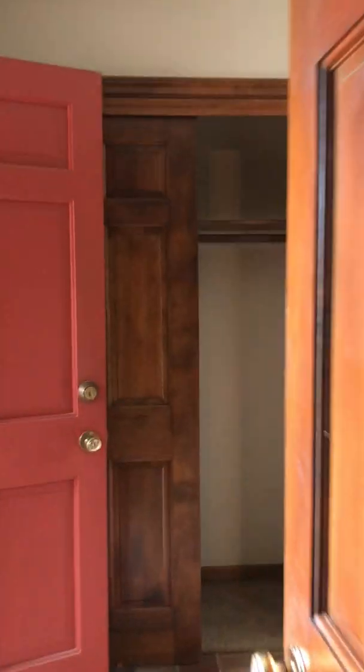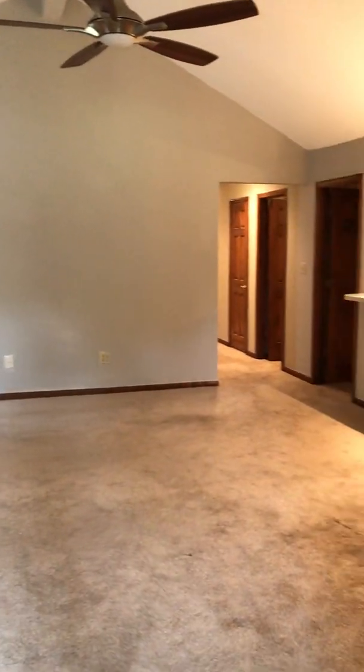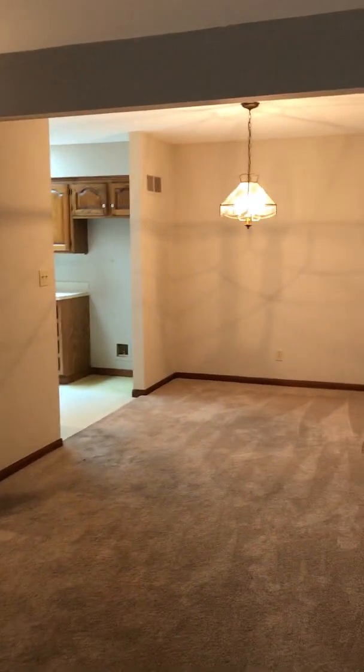So then moving back into the house, on the right hand side, you've got a coat closet here when you walk in the front door. It's a pretty good sized coat closet. And then here's a view of the living room space from the front door. So you've got vaulted ceilings and a pretty open living room space. I want to say that as I'm walking around in here, it has a smoke smell to it.